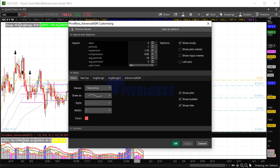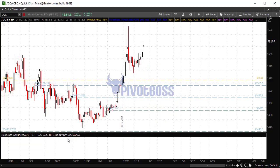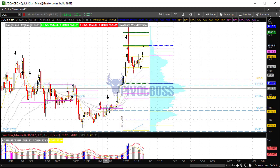If I were to come down here and increase this again to 10 days here, that's 12, there you go. We'll actually get the measurement here. So right here, that's the quantification of the range. And then you can see again, if we were to reach R3, it'd be about 90 handles. So between 80 and 100 handles of range could be seen over the next 10 sessions or so.